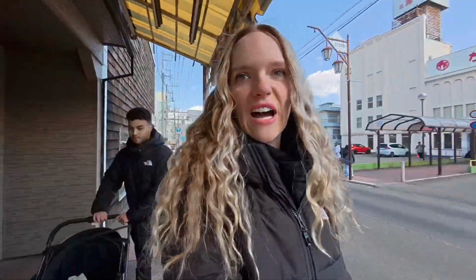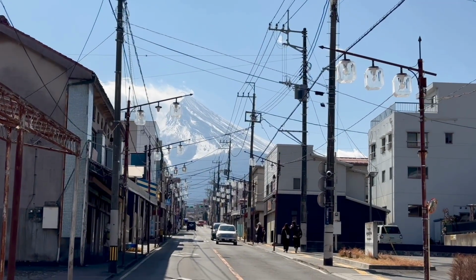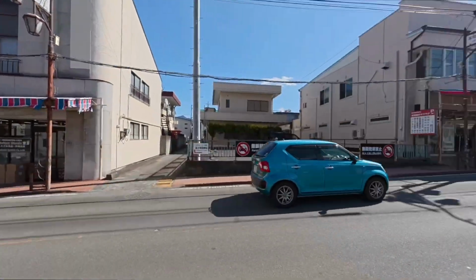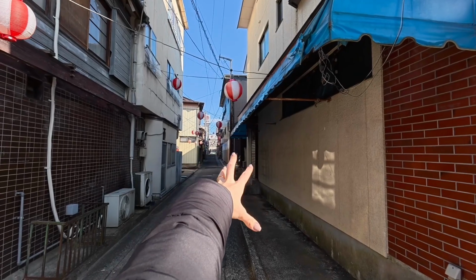Literally need to find gaps in the road and run out for like 10-15 seconds and run back. So funny. We thought that this road was going to be very busy of tourists, but it's very busy of cars. Yeah, there's more cars than tourists. It's very hard to get photos. So here is that popular road where everyone takes photos.